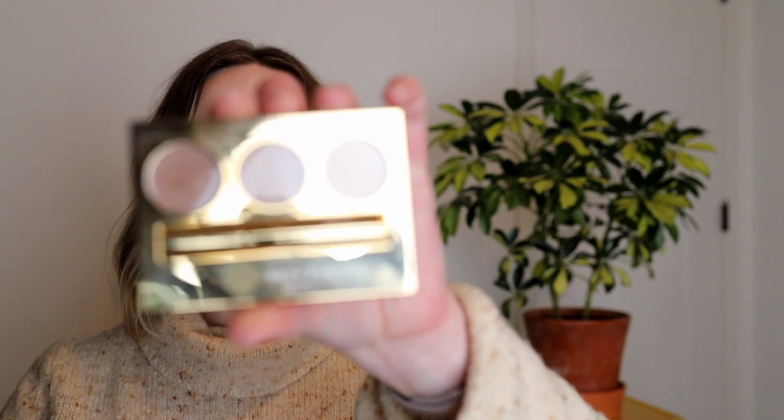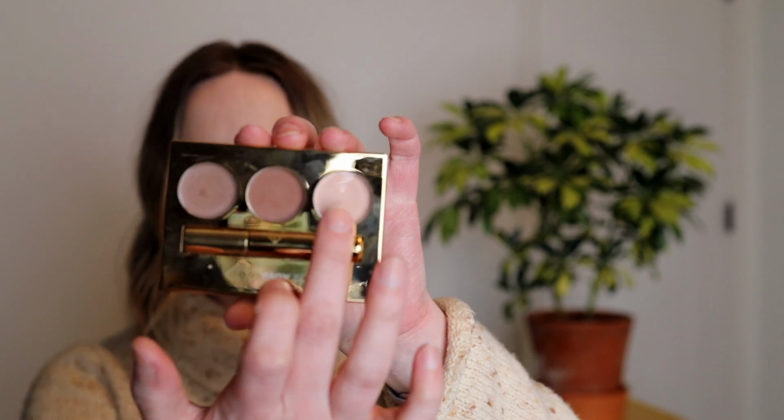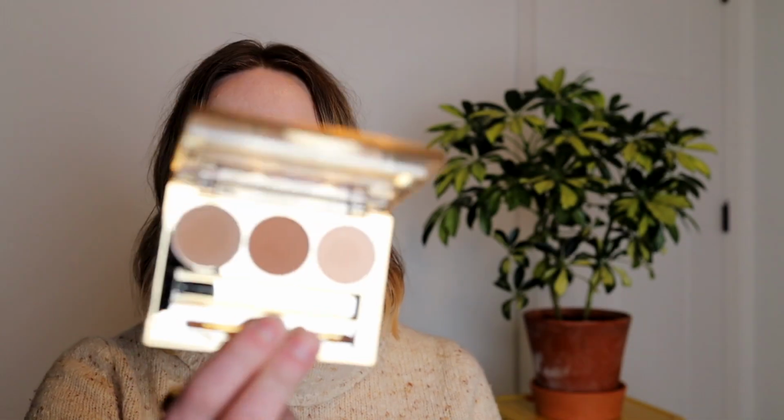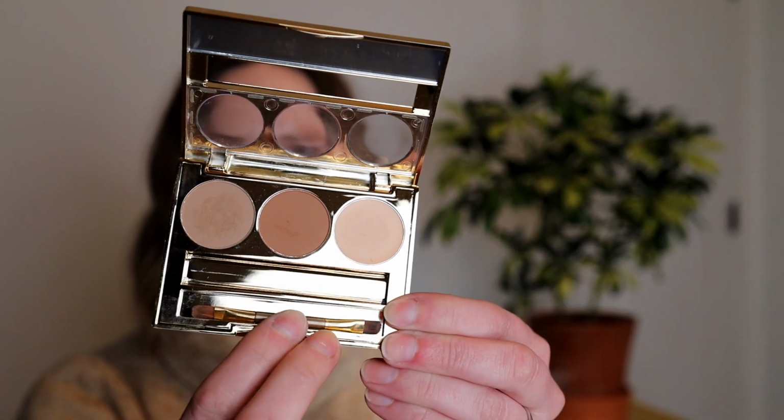The next item was like a big disappointment to me originally. It's not my favorite, but I've found a different way to use it. This is the Brow Bar, and it's got like 3 brow products up here. There's 2 powders and then a concealer for carving out your brows. And then you do get a clear brow gel. I think the brow gel is terrible. The powders, when I originally tried them, I used this little brush that was in here and I hated it.